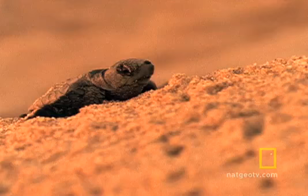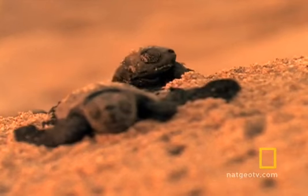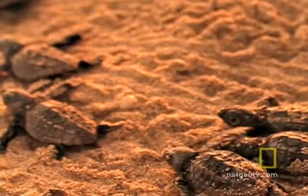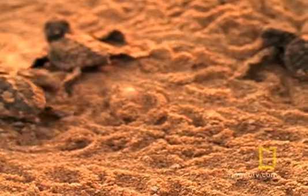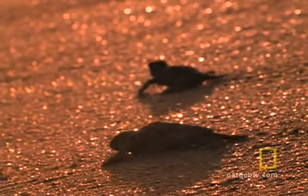Green sea turtles travel thousands of miles in the open sea to reach the sandy beaches of some of the Barrier Reef's islands, and there to lay their eggs. Hatchlings head straight for the sea. They will travel thousands of miles over the years and eventually return to lay their own eggs.